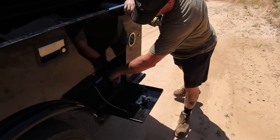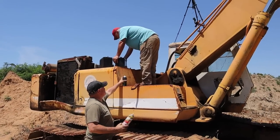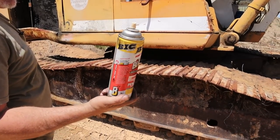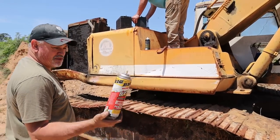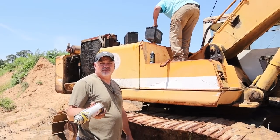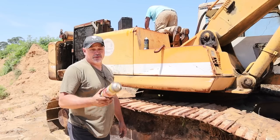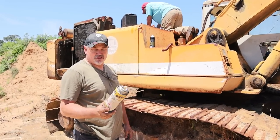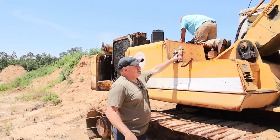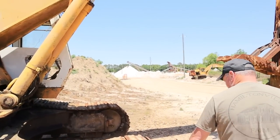Yes, sir. Get the PB Blaster out in case we need some of that. This is a 1957 brake, and it's a big shot of PB Blaster. We switched over. Now PB Blaster actually owns Liquid Wrench. I don't know if you guys knew that or not, but we've been using a lot of the PB Blaster products. We really like the Liquid Wrench stuff, but we're going to switch over. A lot of you guys said, hey, you need to switch over to PB Blaster, and so we're trying to do that now. Nowadays we'll mix them up, I guess you'd say.